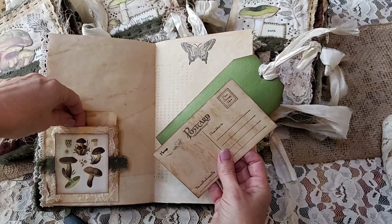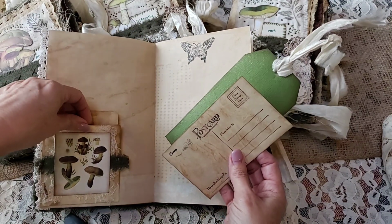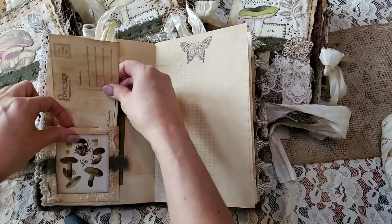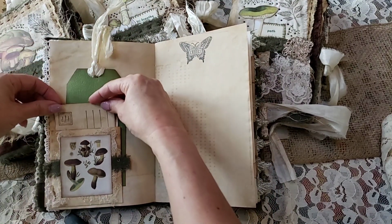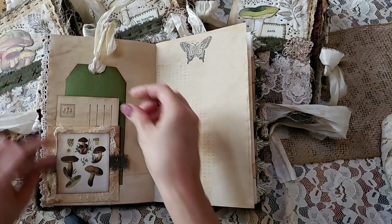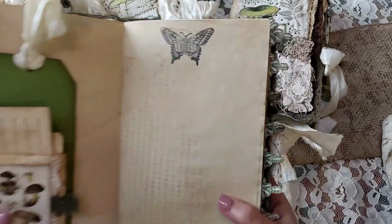Oh, and this is what do you call this? This is one of those book pockets, right? One of the, I forget the technical name for them, where you slide the little thing where you were checking out the book. I don't know why I can't think of what that is. With some mushrooms. It's so cute. And one of these pretty stamps is a butterfly.